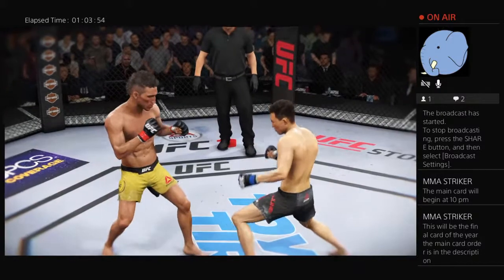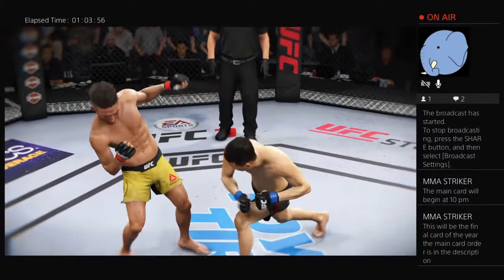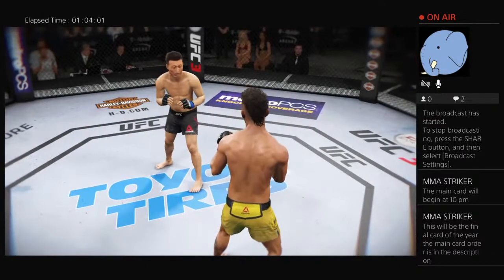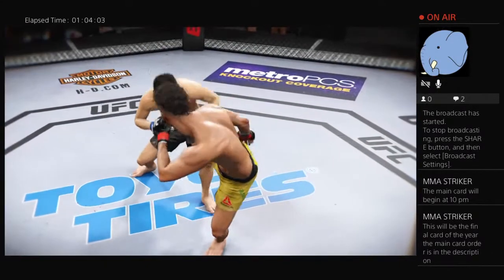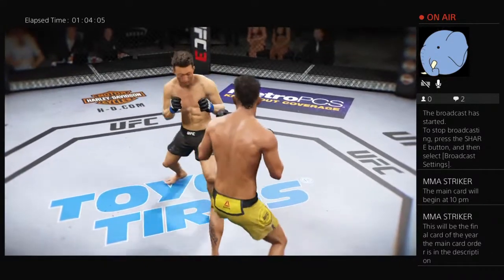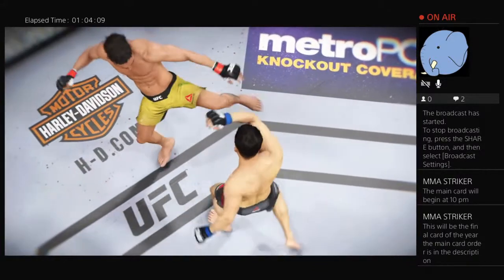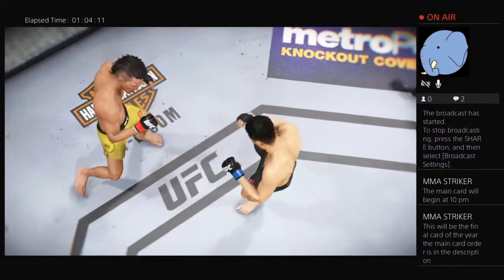And here's a nice shot, lands perfectly. And here's another clean shot that lands. And another perfectly placed strike.